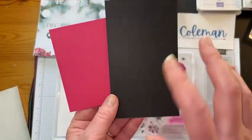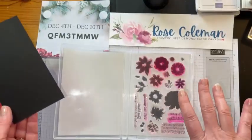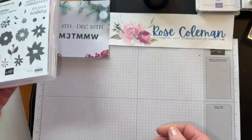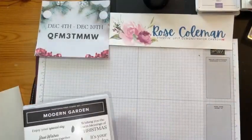This is the first thing I grabbed when I wanted to make something with this bundle. And we're going to play with the letters. So we'll do that first. We'll do the cutting of the letters.